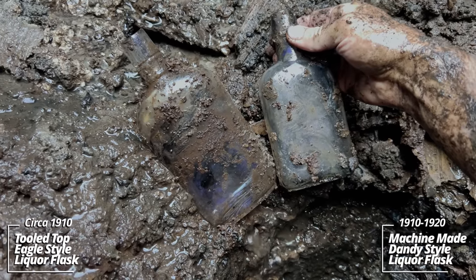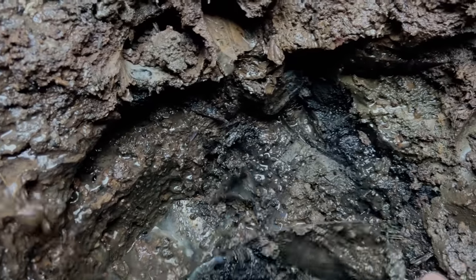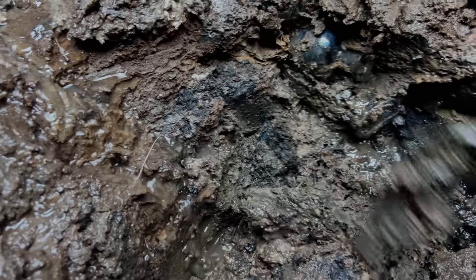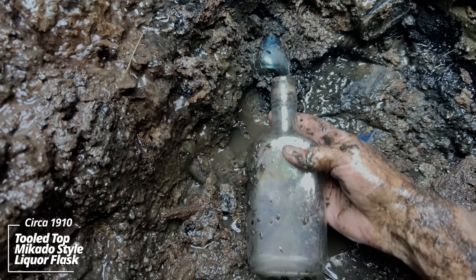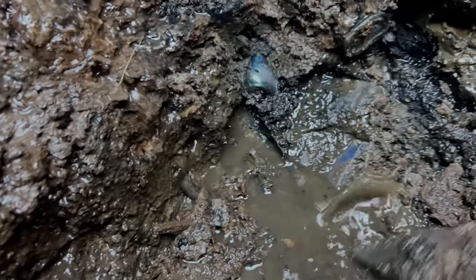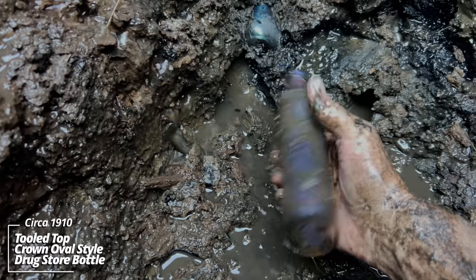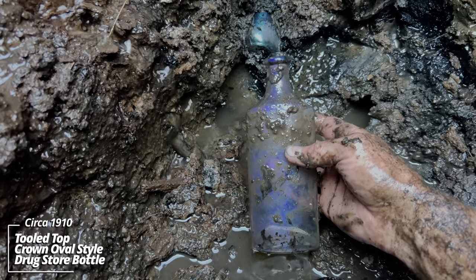Tool top on the left, machine made on the right. This is one of the most loaded pits I've ever been in. It just keeps coming. Liquor flask, tool top. The iridescence down here is just amazing. Look at that. Wow. Drugstore bottle.